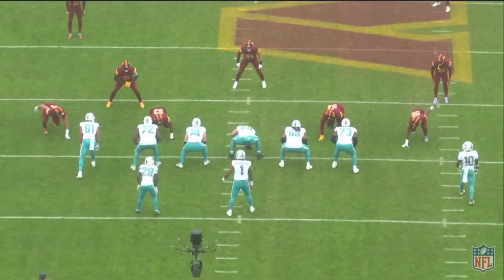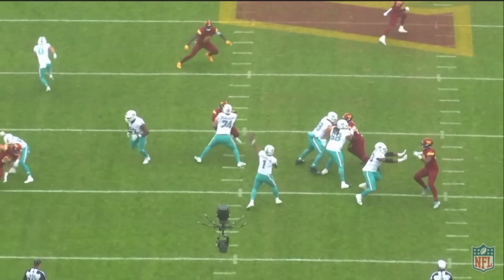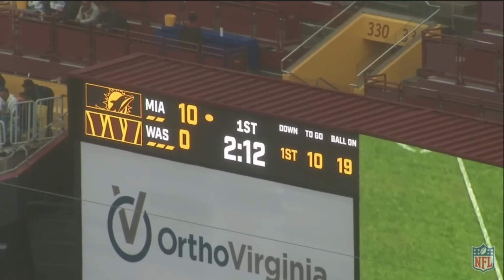It's a big chunk, too. I love this type of quarterbacking, man. Great anticipation. Find the window. Big chunk.